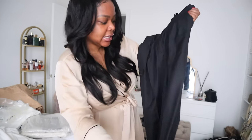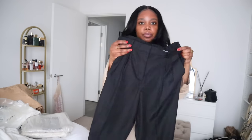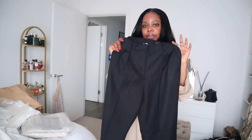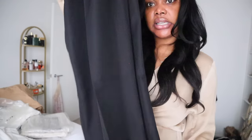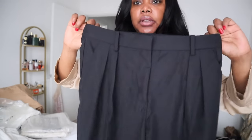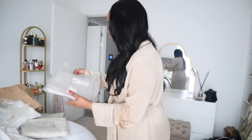The quality is nice. I feel like every woman needs nice trousers like this. Super, super easy. Can go with anything. And this is great for the office as well. So as you can see, it's just a classic tailored black trousers. That's it. Really, really nice. Because it's still cold, you can even still wear this with a turtleneck as well. And I'm going to try them on for you after.